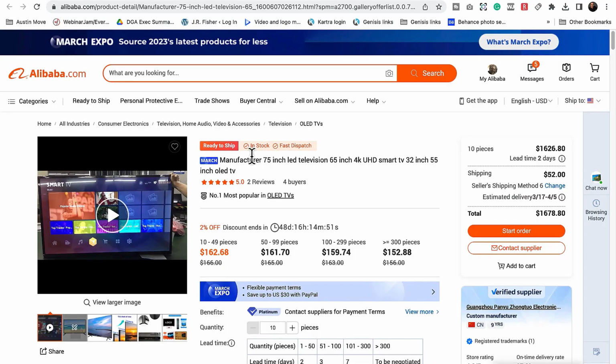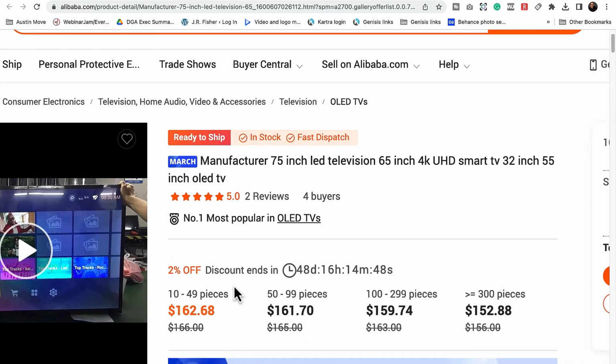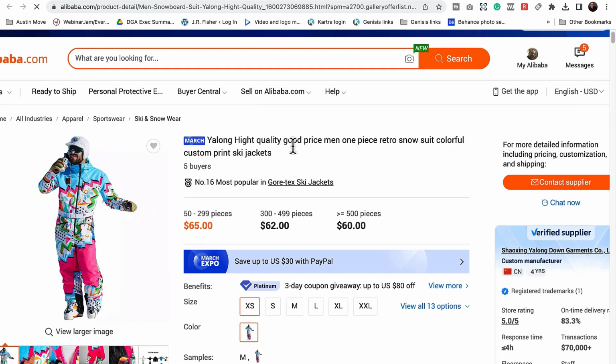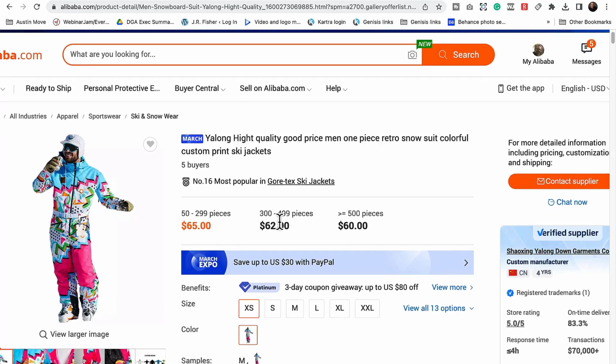I got to show you something you will not believe. You're never going to believe that you can buy things at this price, but check this out. How about this 75-inch TV for $161? That's right. And this snowsuit right here for $62. These are all on Alibaba.